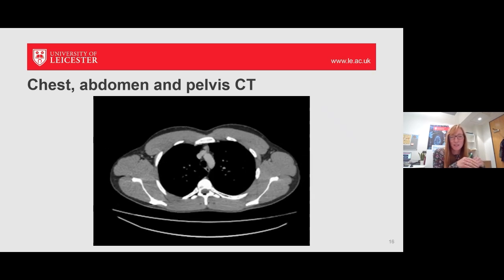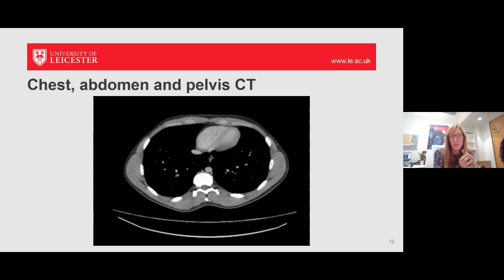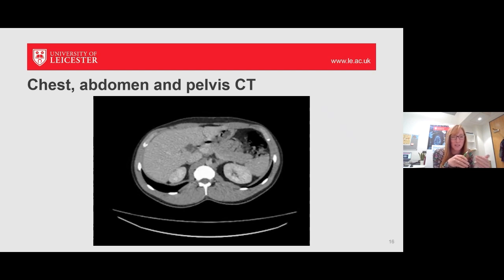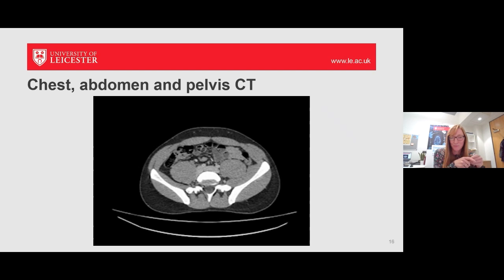So imagine the head at the top end. It's just now running down the body. These black bits here are the lungs. There's the heart in the middle. The white is the ribs and the vertebra that you can see. This is the liver coming in now and the kidneys. And this is the abdominal content, so the bowels.